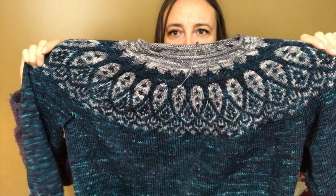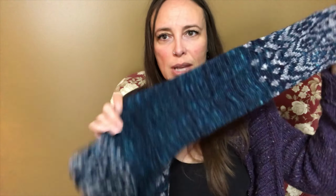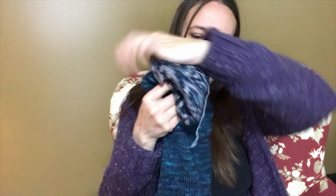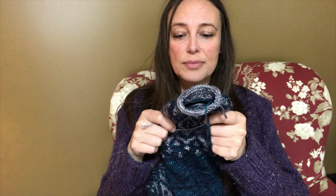This is my Cipolla sweater by Caitlin Hunter, and it is made out of my hand-dyed yarn that I dyed at dye camp specifically for this sweater. As you can see, my ends are not woven in. I love the way the sleeves turned out. It was kind of one of those where I was just going and going and going. I was using the really tiny 9-inch circulars for the sleeves, and I realized that I hadn't been keeping track of how far I was going, so I kind of measured them a little bit.